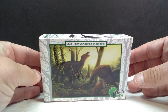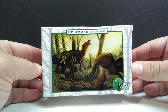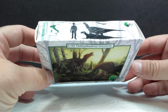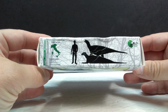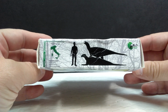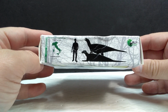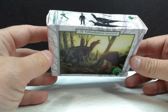As far as the box art goes, we have really nice artwork here on the front of the box. You can see a beautiful image of two Tethyshadros out in a wooded area, and we actually get two Tethyshadros in this set. Up here on the top of the box, you can see an image of the Tethyshadros contained within a silhouette, as well as an image of a human being, so it gives you a good idea of what the size would be next to a human being, as well as some information on the species and exactly where you would find yourself a Tethyshadros if you happen to travel back to when they were still alive. You can also see the Wild Past logo up here.